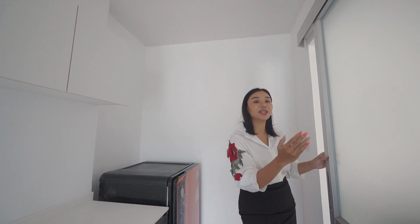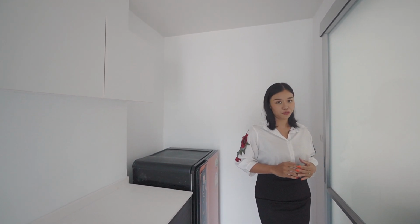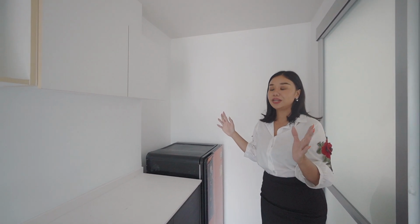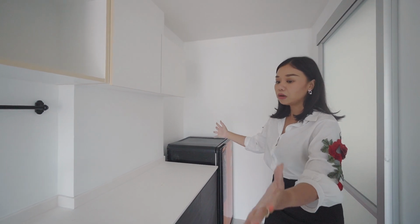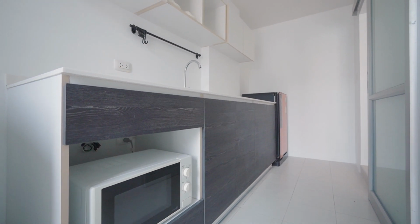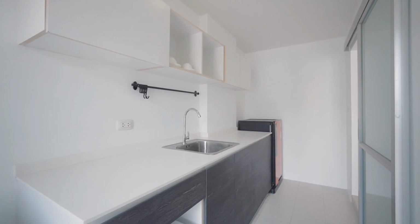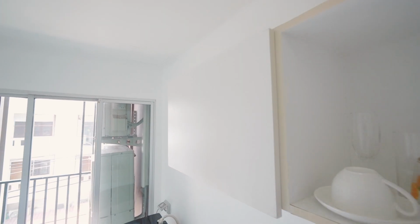Now let's see the kitchen. This kitchen is separated from the living area by this door. You have this slide door so you can prevent the smell from the kitchen from going to the living area or any part of the room. In this kitchen, you will have the fridge, you have a very big counter here with the sink, and you also have shelves up here and down here to keep all your cooking equipment or anything you want.